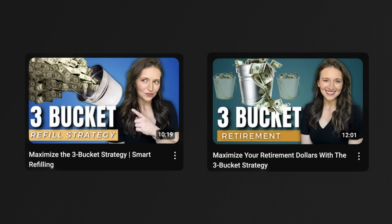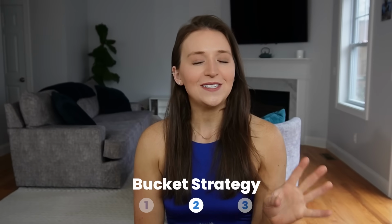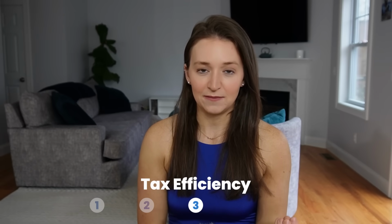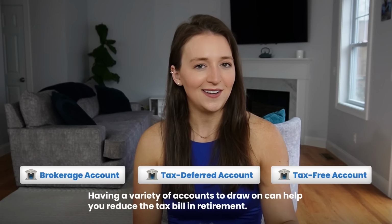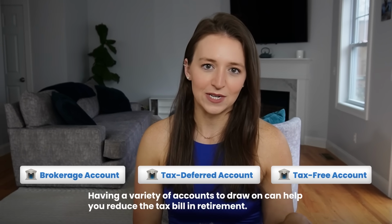As you make these withdrawals, it's important to keep in mind tax efficiency. As you go into retirement, just as important as it is to have different account buckets, it's important to have different account types. Things like brokerage accounts and tax-deferred accounts and tax-free accounts like Roth accounts. Having a variety of accounts to draw on can help you reduce your tax bill in retirement.